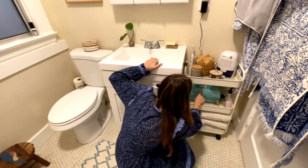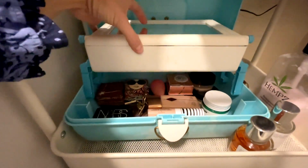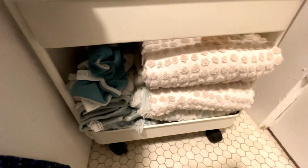I also have my caboodle down here. Do you guys remember caboodles? I put all my makeup that I'm not currently using a lot in there, and it just sits back here. And then extra towels down here.